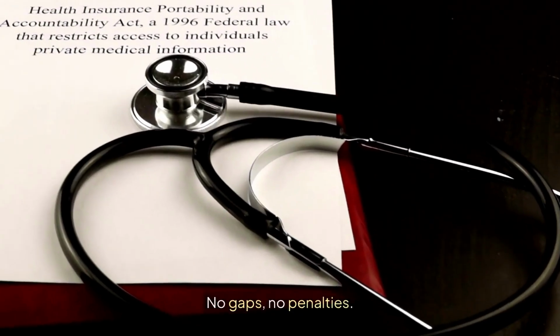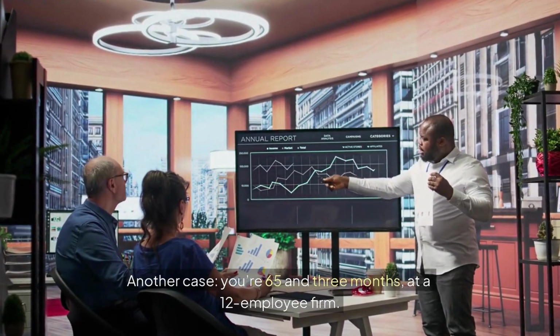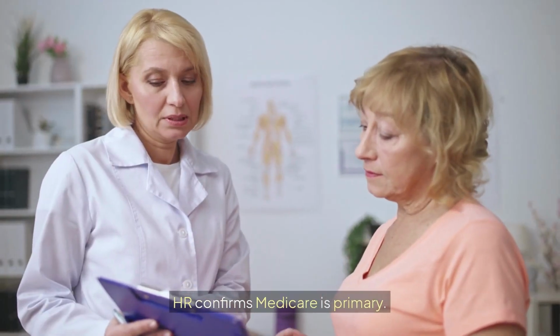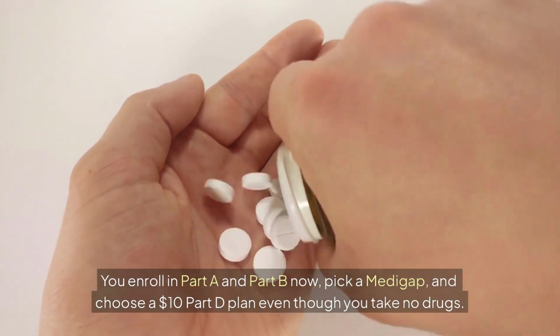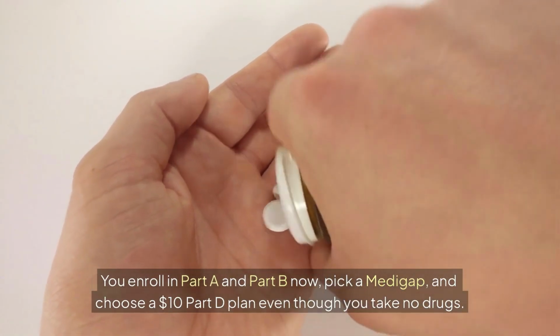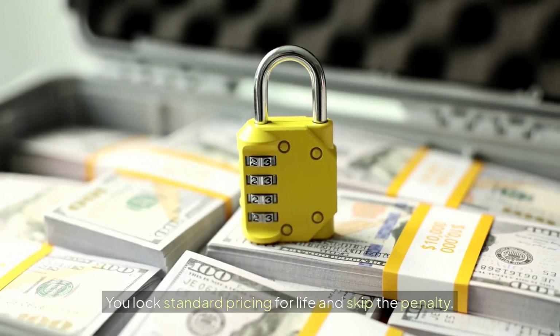No gaps, no penalties. Another case, you're 65 and 3 months at a 12-employee firm. HR confirms Medicare is primary. You enroll in Part A and Part B now, pick a Medigap and choose a $10 Part D plan even though you take no drugs. You lock standard pricing for life and skip the penalty.